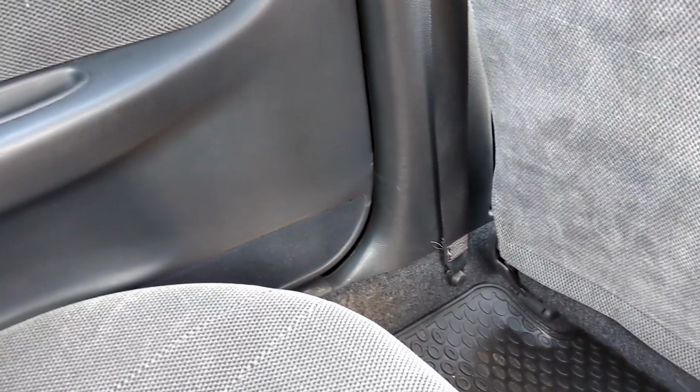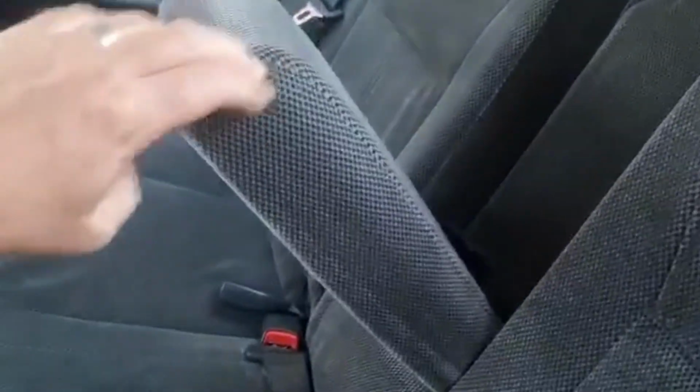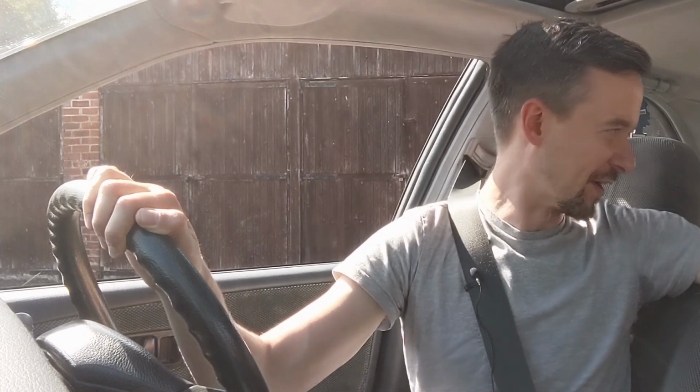There's no door pockets on the sides and there's no pockets on the back of the seats, but there is this very nice armrest here, which folds down and you can sit in comfort. And what is nice is that they've got a slot here for the seatbelt anchors, which means that they don't start crushing all the upholstery when you flatten the seats. Yeah, and that's about it back here. Okay, cheers mate. Thank you for that.